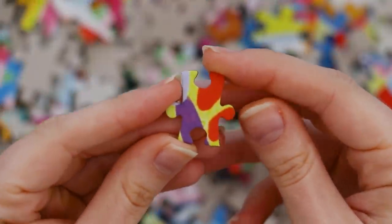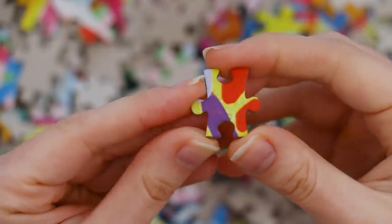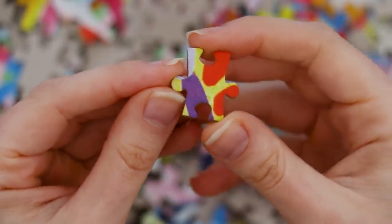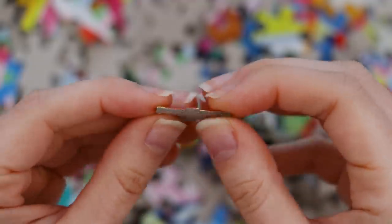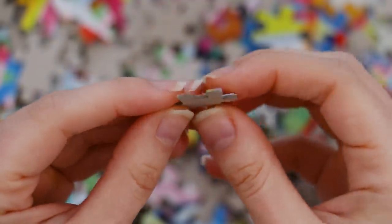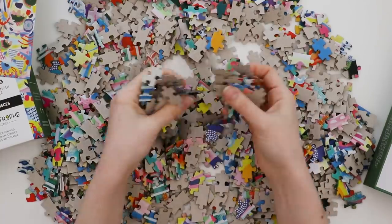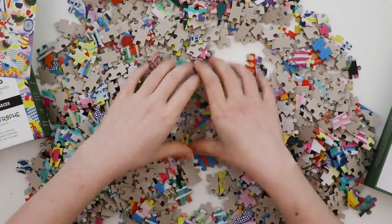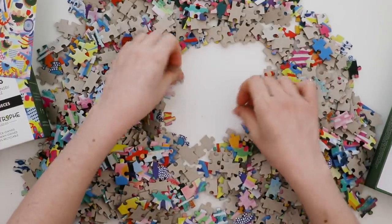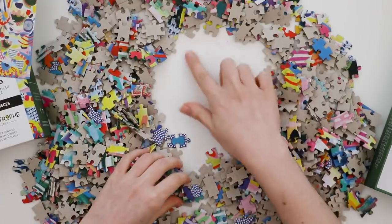The pieces are really colorful. It's a really nice finish. It's actually completely matte. They're not shiny at all. It's not the thickest cardboard I've ever seen, but not really thin either. Just pretty average. Totally fine. And the pieces just feel really nice in my hands. I'm also noticing that there's basically no puzzle dust. Look at that, there's no dust here in the middle.